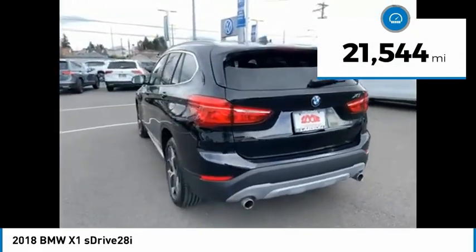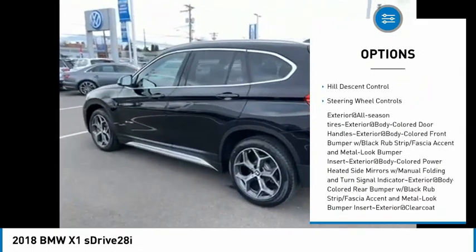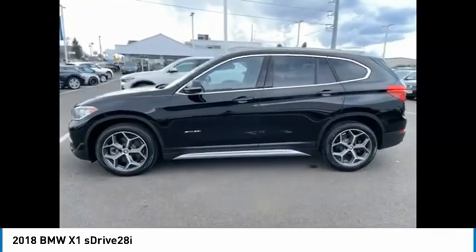Here are some of this vehicle's great options. Clock, MP3 player, brake assist, tachometer, hill descent control, steering wheel controls. This beauty is sure to make you the talk of the neighborhood.